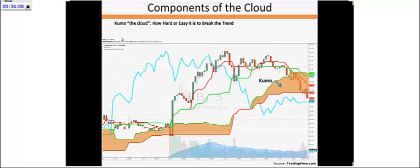So Kumo is known as the cloud. In Japanese, it actually translates straight back to cloud. It shows how hard or easy it is to break the trend.